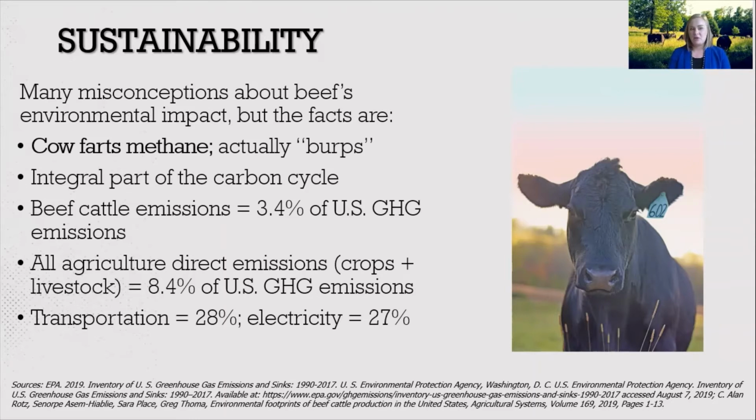While this makes for an entertaining story, 85 to 90% of the methane gas that is emitted by cattle actually comes from them belching or burping. So it's not cow farts, it's actually them burping, which is all part of the fact that they're a ruminant animal. Chewing their cud is part of their digestive process.